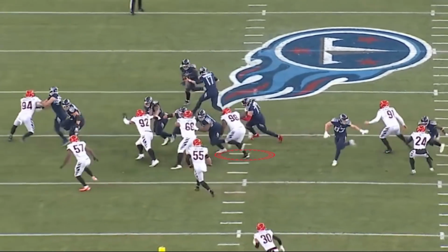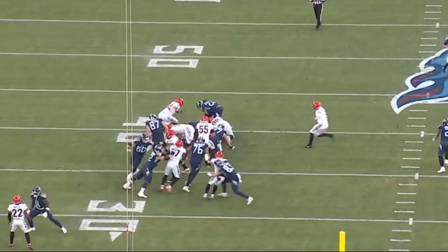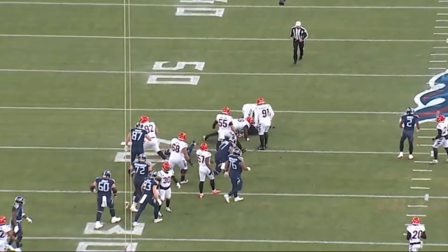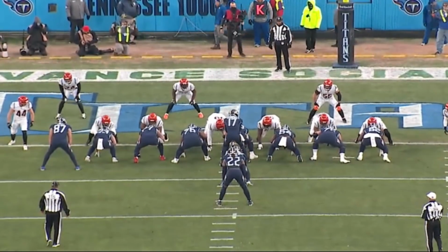DJ Reader right here beats Taylor Lewan. He gets there, and then he gets finished by Sam Hubbard. It was a team effort, but the scheme by Lou Anarumo was very, very effective. And then on some of the biggest plays in the game, they made a stop.